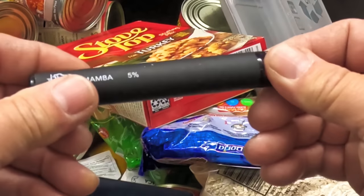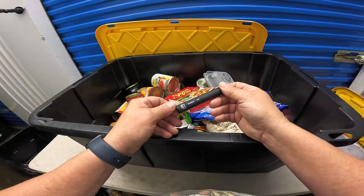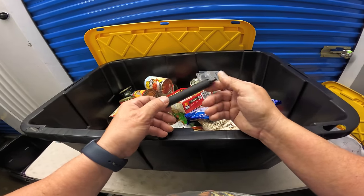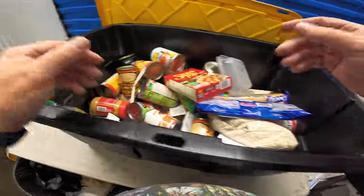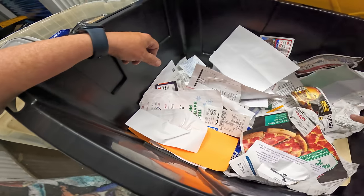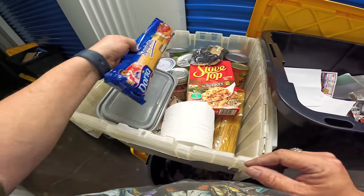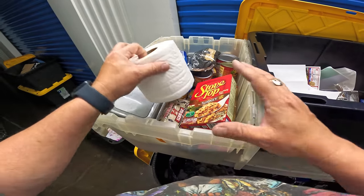Mamba, 5%. I don't know what that is. Puffs Plus. I think it's some kind of tobacco thing or maybe something. I don't know. All right. Unfortunately, it's just receipts and junk mail. But at least this looks a little better when we consolidated it all.